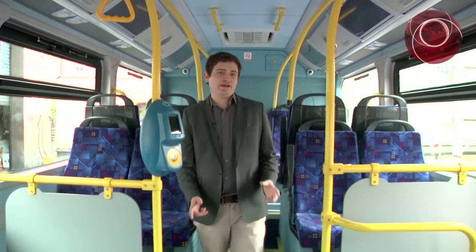These buses will now head out onto the streets around Waterloo to serve some of the busiest commuter routes going in and out of the station. But what do the people who will be actually using them think about the buses?